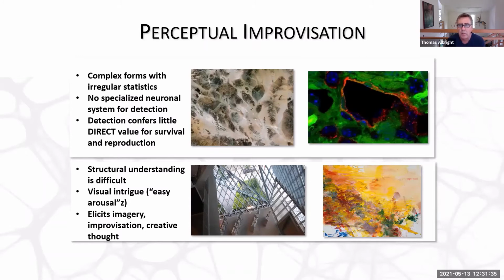The examples, you probably don't have the slightest idea what the examples are at top. On the top left is what the state of Nevada looks like from a satellite. And the one on the upper right is a photomicrograph of some part of the body stained with a color stain. Again, these are meaningless patterns. And so our brain is not designed to detect these things. And what we try to do is figure them out.